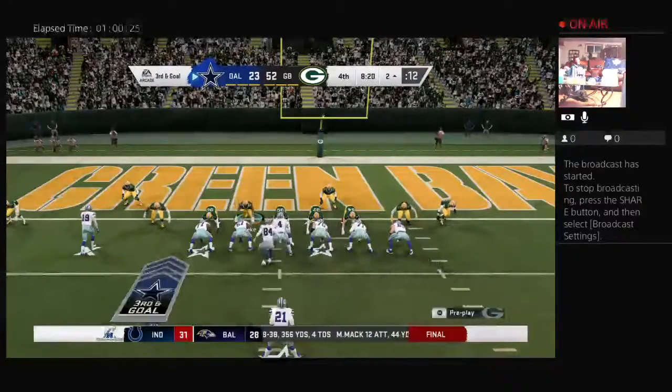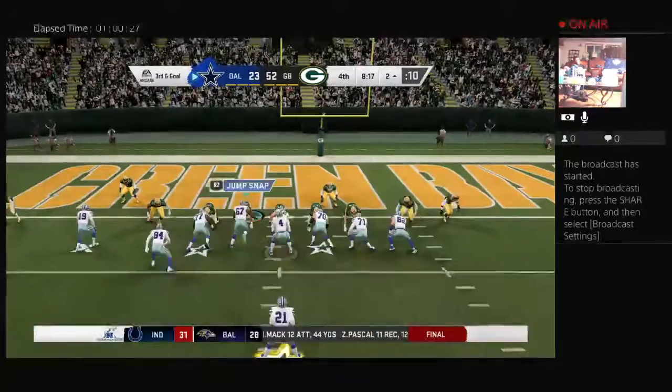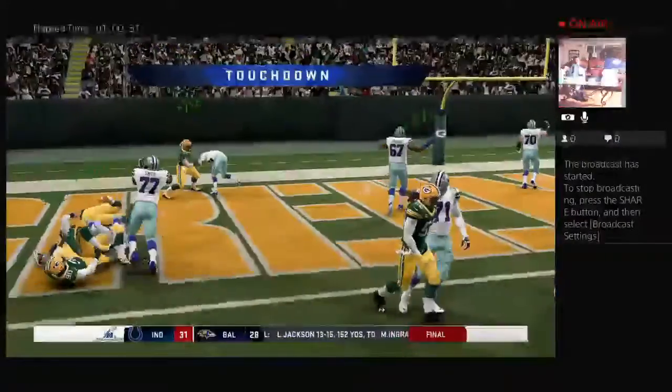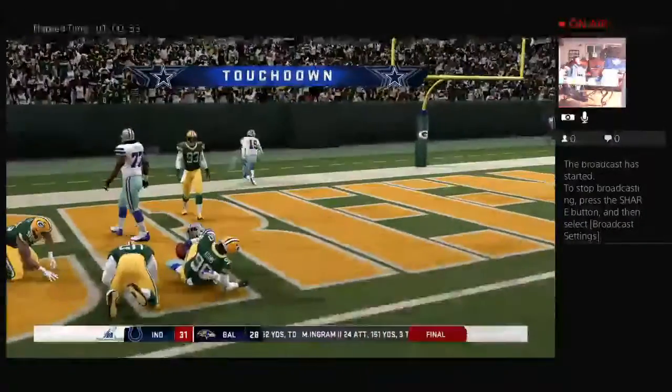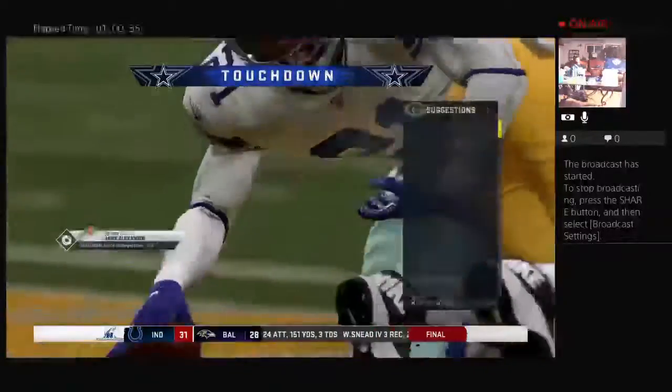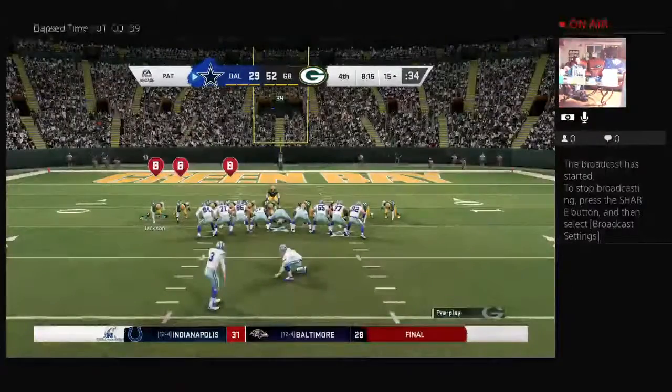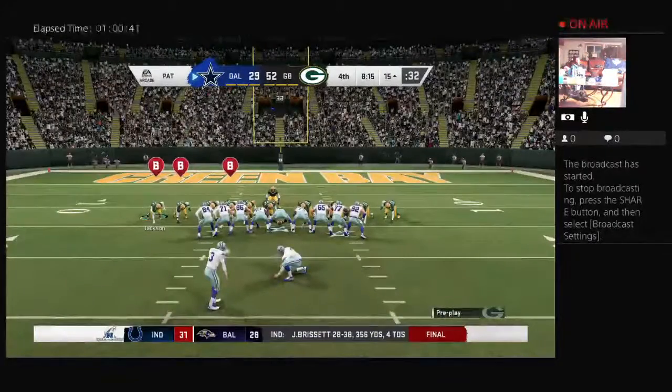Watch the slant. Watch the slant. Here's Elliott, and he will take it in for a Cowboy score. Taking it in from 2 yards out, and the Cowboys cut into that lead.